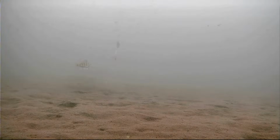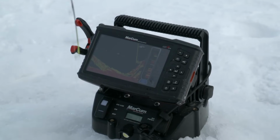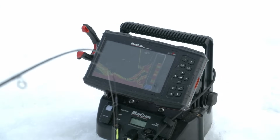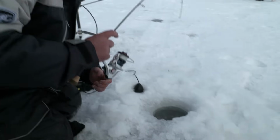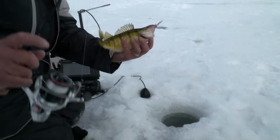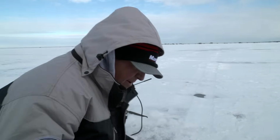Then you kind of find these areas, which I call bug hotbeds, where there's lots of bugs. Look at this. Look at these fish. Watch them charge up. See that? I mean, they are loaded right here. Oh, this is a nice one too. That's the fun part about perch fishing, is just how electric it is. Big schools of them like that. Once they get charged up, man, it's game on.